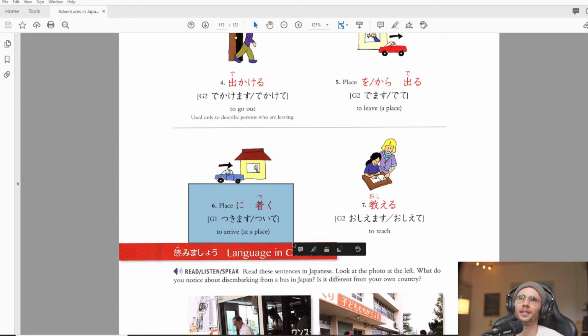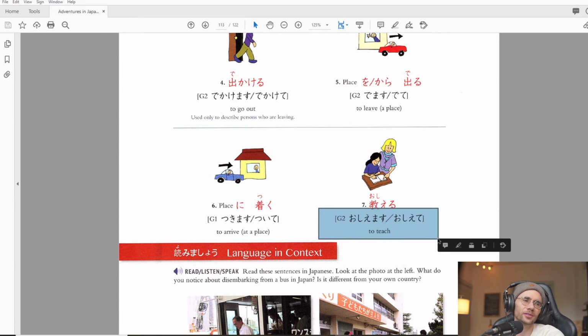Our next word is to teach, 教える. And in the polite form, that's 教えます. And in te form, that's 教えて. So if you want to tell your teacher, hey, please teach us this kanji, you can say, この漢字を教えてください.